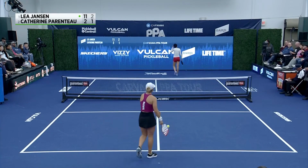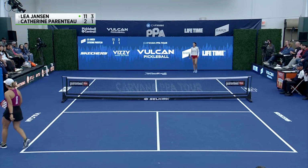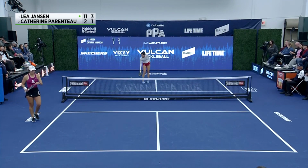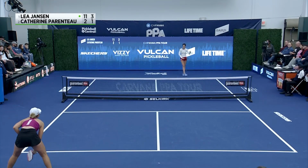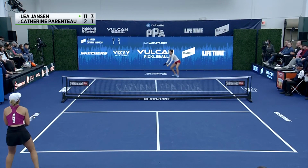Point. Catherine's looking back to that corner because I'm thinking she thought that ball was out of bounds but didn't call it in time. Yeah, that is epic frustration for her, because you don't see that. For her to kick a ball like that, that is a rarity, and it's at herself for not making a call. 3-1. See if she can make sure that doesn't carry over.